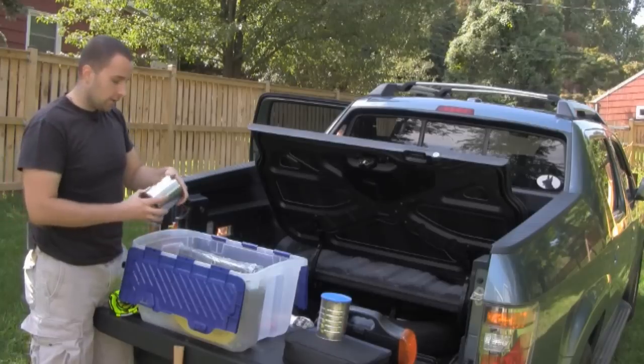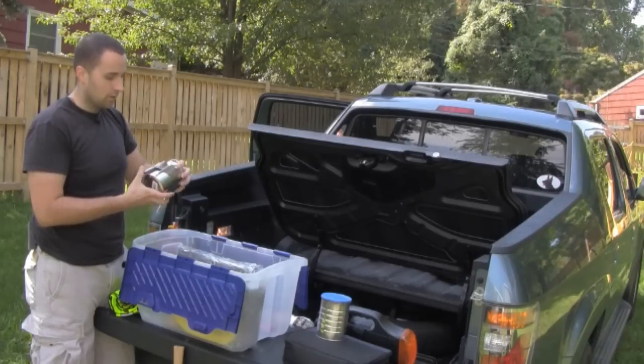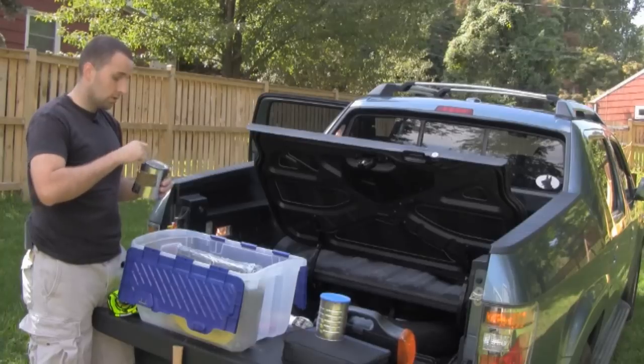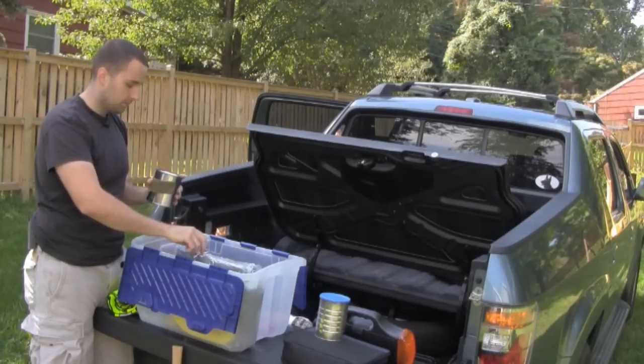But Dave gave us the idea of making a paint can one. Put a lighter in there with some duct tape and a key, and I'll show you right now. It is working. We just tested it out the other day. This has been in here since the winter time.